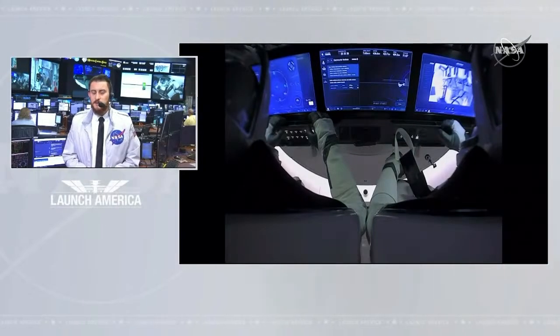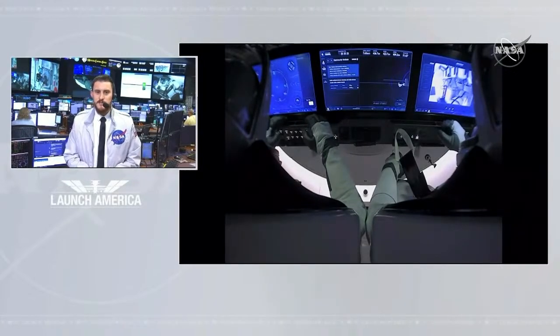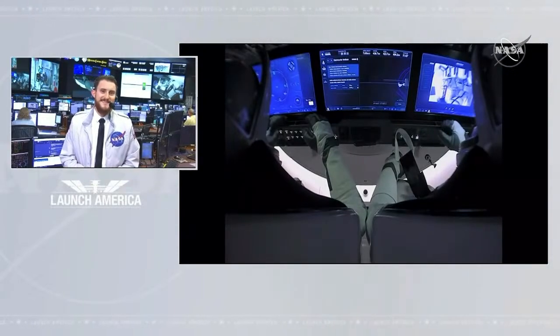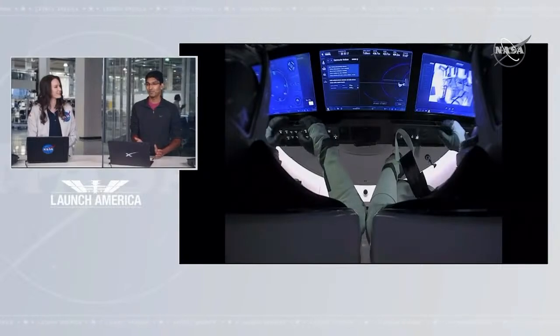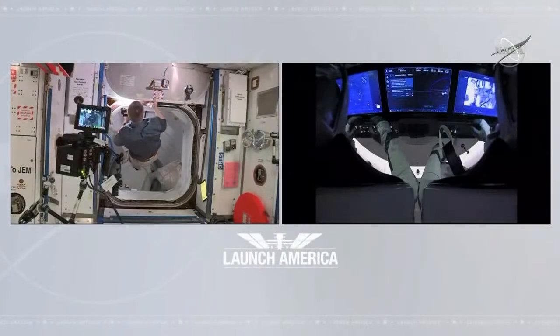Everything looking good from the International Space Station side of things. Again, Cassidy's duties really wrapped up for today, closing both of the station hatches. With that, we'll continue to monitor this thermal stabilization, ready to continue depressurization of the vestibule coming up here shortly. With that, we'll pass it back over to you in Hawthorne. Thanks, Gary. Appreciate it. On your screen, a view from that camera, looking at Bob and Doug's console.